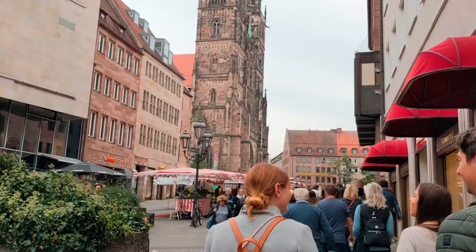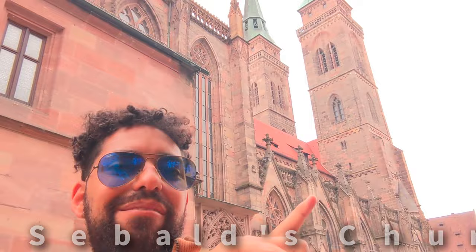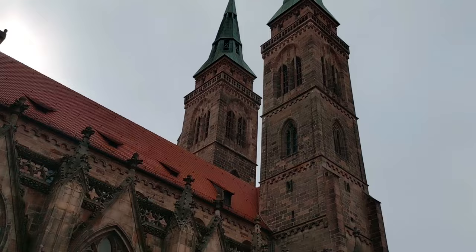Okay, right behind us is St. Sebald's Church. That's another one of the main churches here in Nuremberg. So definitely check it out. There's some cool history and lots of stuff going on there. You can even go inside for free.